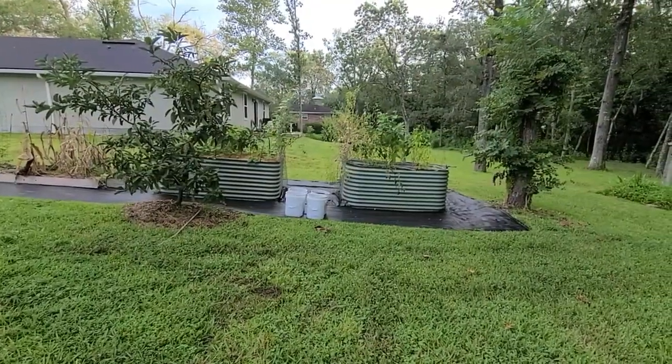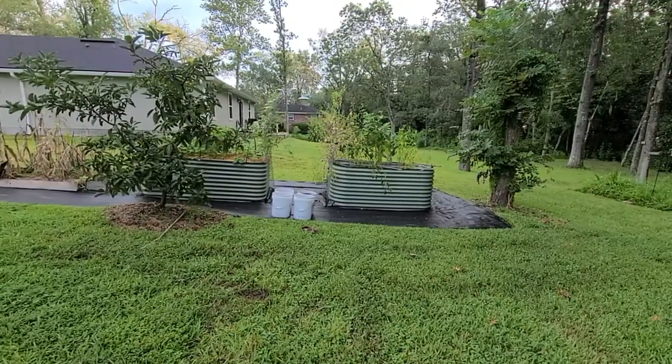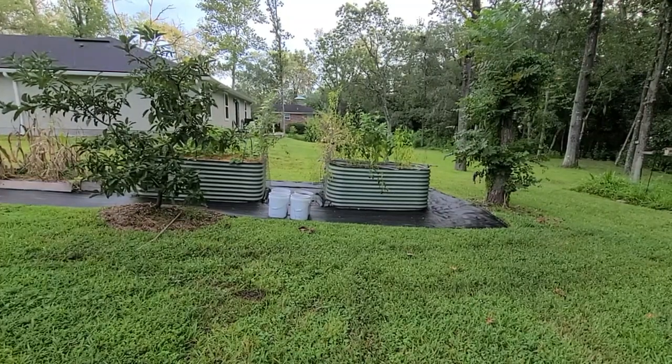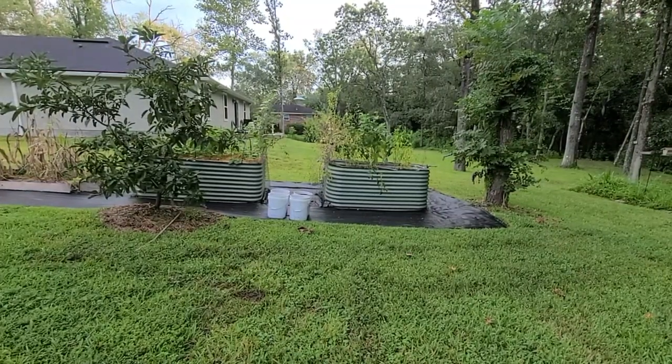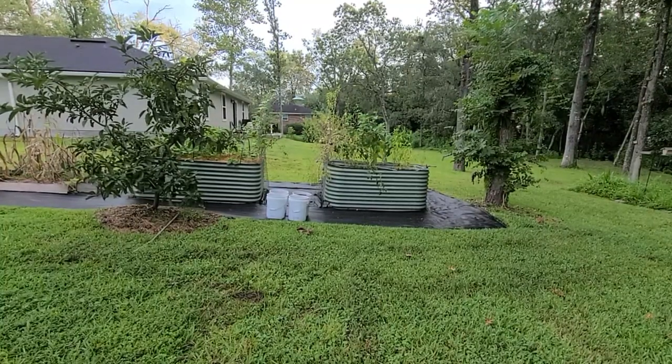And then finally, simply the height. I'm a woman in my mid-50s, and I think these are going to last for 10 or 20 years. And so I wanted to have a comfortable way to garden waist high for years to come. And it seemed like a great investment.